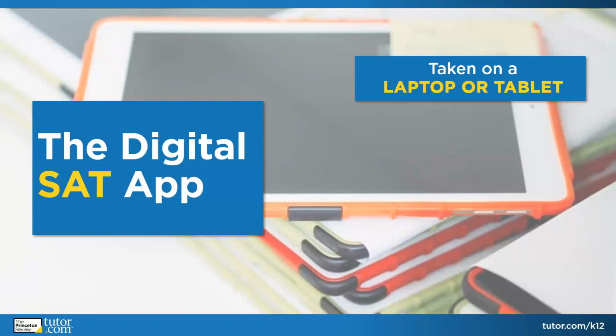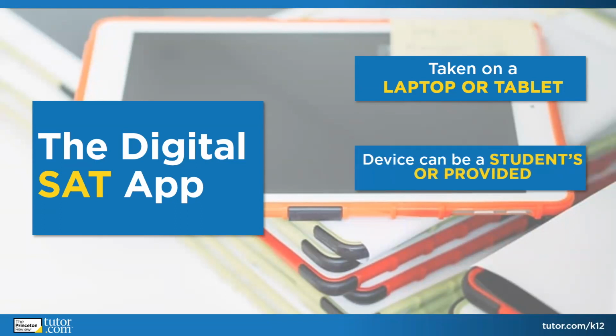Students can take the digital SAT on a laptop or tablet. The College Board has made the exam application so it will work on both. A computer is not necessary for students to take the exam, and this provides the ability for more students to take the SAT and shows that the College Board wants to make the test more accessible for students to take. That is also why the College Board says that the digital SAT can be taken on a student's device, one provided from their school, or one even borrowed from the College Board themselves. The College Board is allowing students to use a device they are familiar with to make them more comfortable on test day, but they are also making sure not having a laptop or tablet does not prevent students from taking the test.